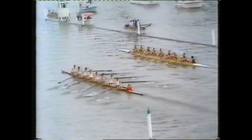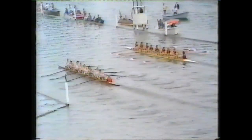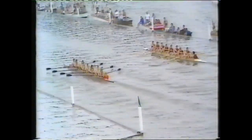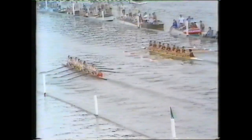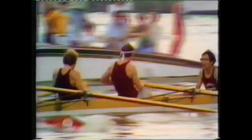And Henley are beginning to answer. Henley are coming back. And Dick Richardson, the stroke, look at him, he's bending his arms, he's putting everything into it, and his crew are responding. And we've now reached the enclosures. Harvard have given a lead of perhaps a few feet, and Harvard could be in trouble here. And the shout from the crowd is unbelievable. They're all on their feet, willing the local heroes home.